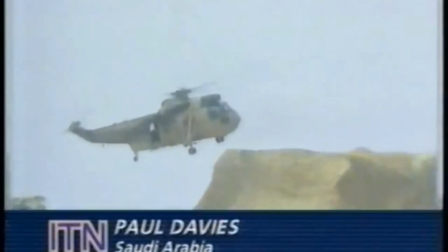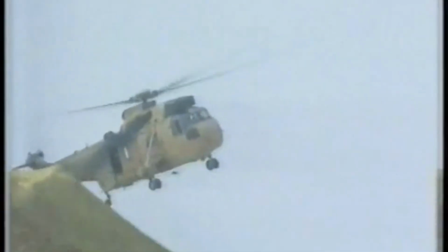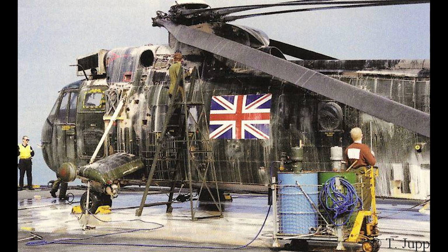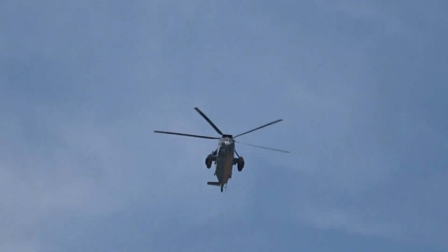After the Gulf, some Sea Kings took part in Operation Haven in Turkey and Operation Manna in Bangladesh. The alkali removable temporary finish paint was removed, but the aircraft retained their invasion stripes, which needed to be removed in the depot at the end of their deployment.